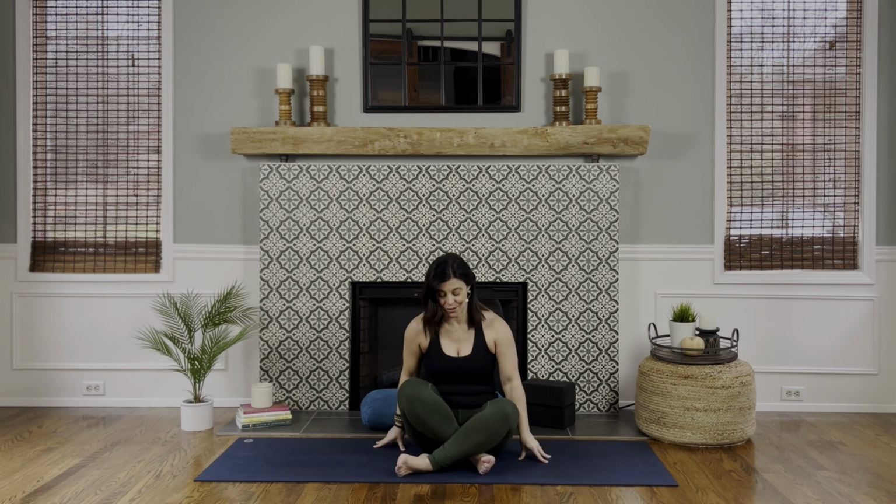All right, let's get started. We're going to come into a seated position. You can cross your legs. You can sit on your shins, whatever works for you. Sit on a block. You can also do this practice right in your bed before you go to sleep. All right, sitting up nice and tall, closing your eyes. I want you to stack the ribs over your hips and soften the shoulders away from your ears.